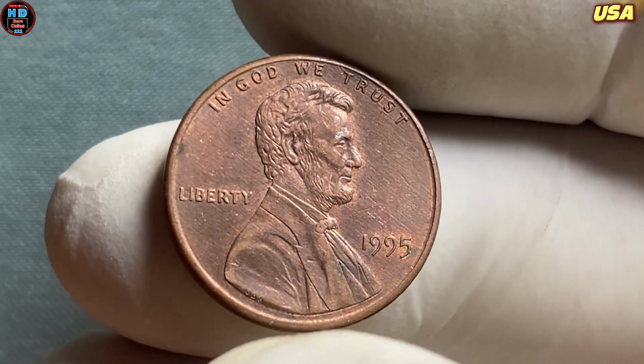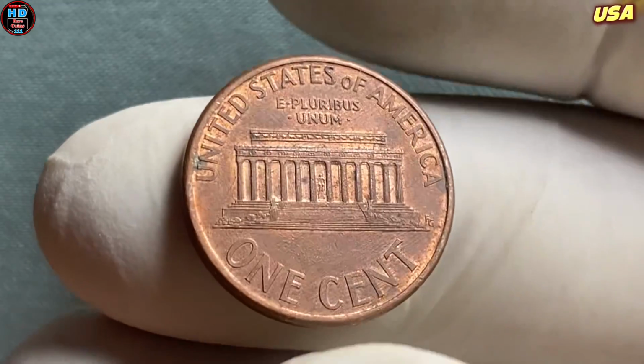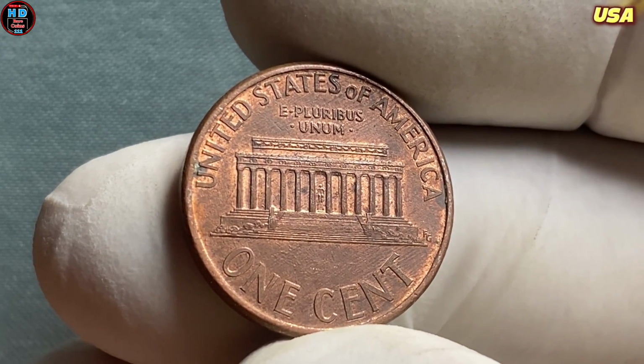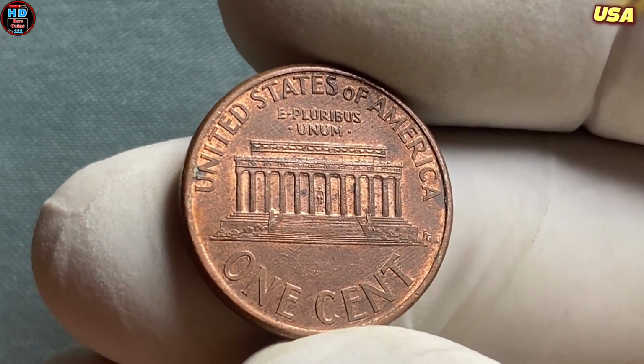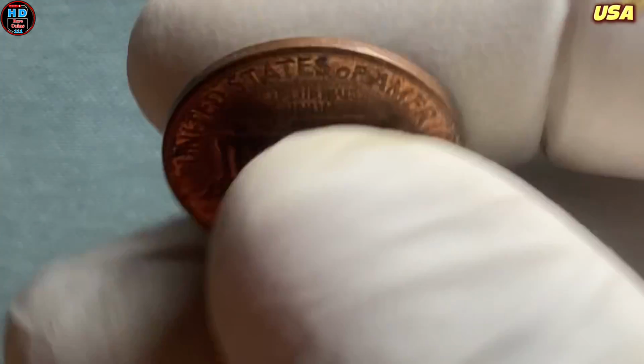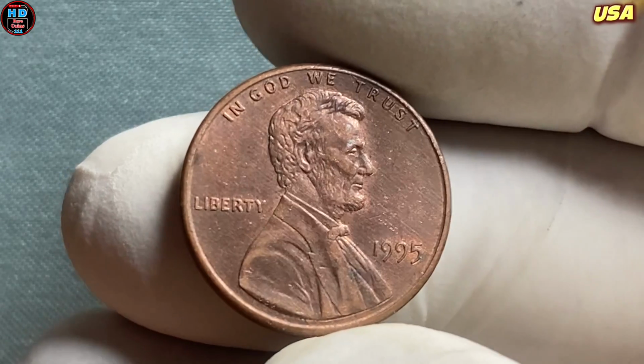Over time, the coin has become a symbol of hope for casual coin hunters. Every time someone checks their loose change, they wonder, could I have one of those rare 1995 pennies? The thrill of the hunt keeps the story of this coin alive, fueling a new generation of collectors eager to uncover forgotten pieces of numismatic history.